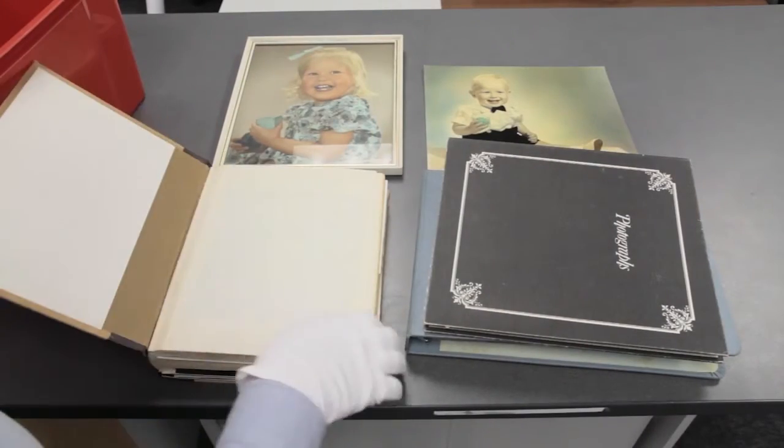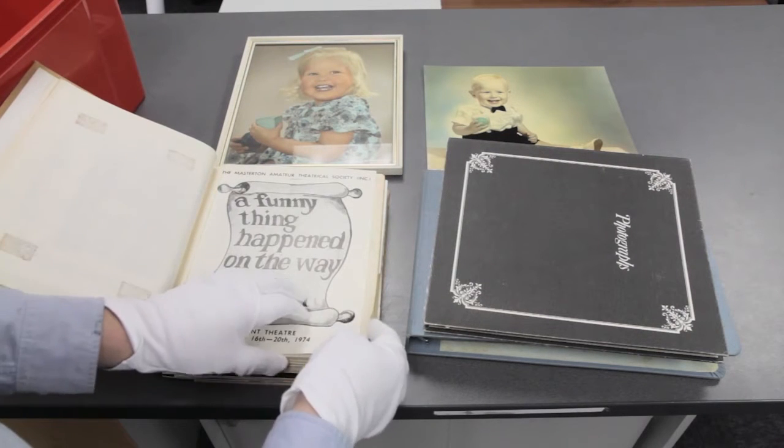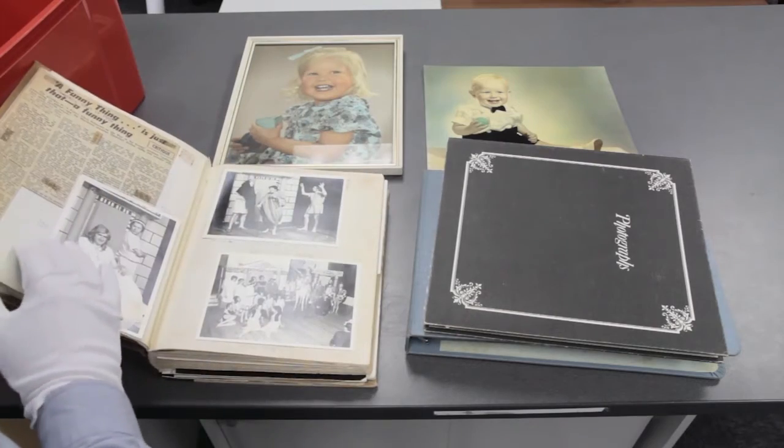Here we have my mother's scrapbook from her theatre days. Scrapbooks are a commonly used way to record New Zealand history and are often requested for digitisation.